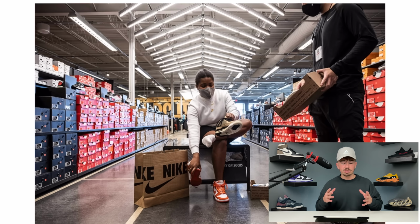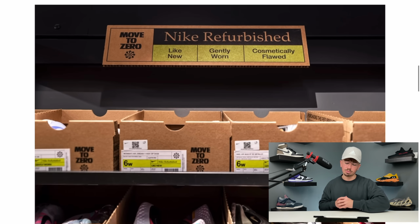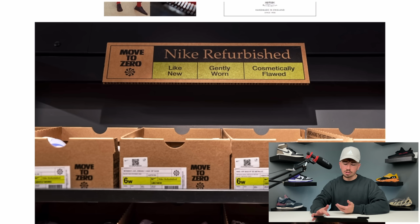So what they're doing is they're actually refurbishing the pairs of shoes and putting them in the outlets, which is again another big environmental impact for Nike, and I think they're doing really, really well with this stuff. So in the outlets, I think what you will see is this little section here where it says Nike Refurbished, so that you'll have different labels on there saying like new, gently worn, cosmetically flawed, whatever it is you can choose. And I guess the markdowns on the actual retail price will be adjusted depending on how bad or good the condition is of the actual restored pair of shoes.